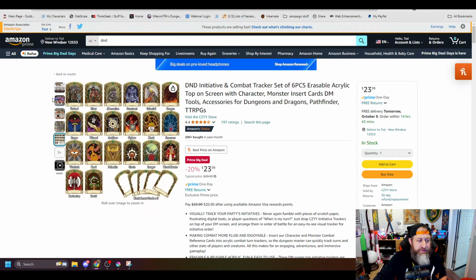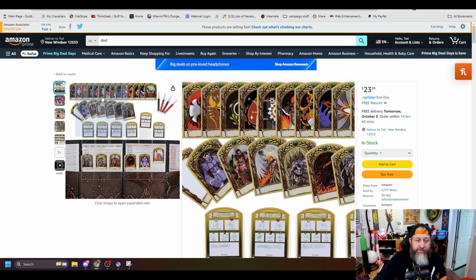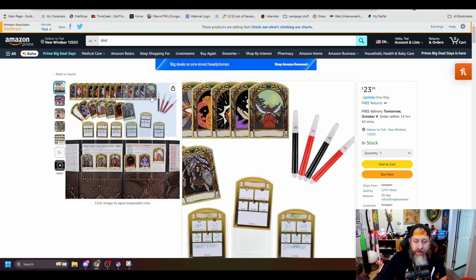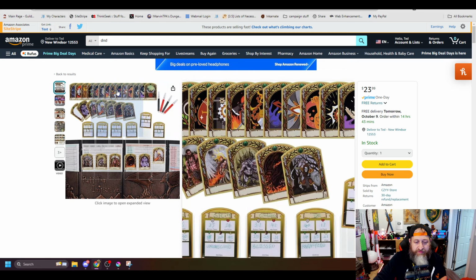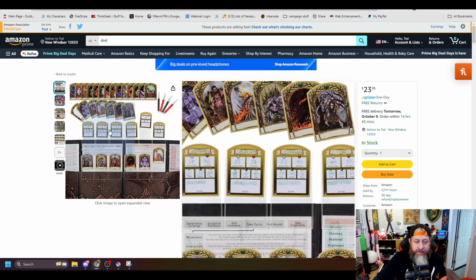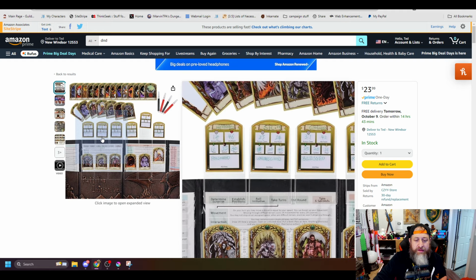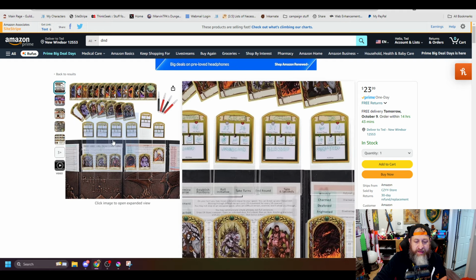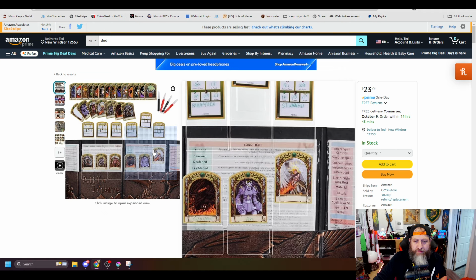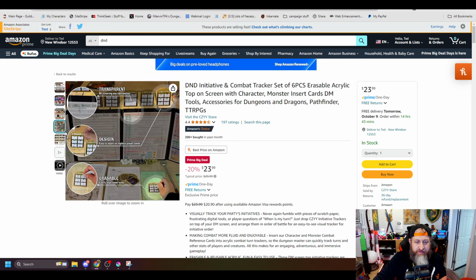All right, we have another set, this is for use on your DM screen. We have combat trackers or initiative trackers that go on the top. You can see a variety of different creatures. And then down the bottom, you can put the characters and then put things that you as the DM might want to know. Things like their armor class, hit points, speed, things like that. And then they just are clear plastic bottoms, and they clip right on top of your DM screen. And you can see you get a variety of them.